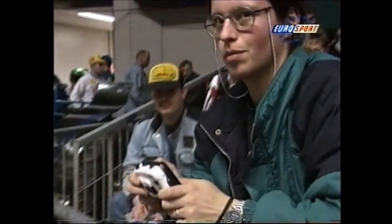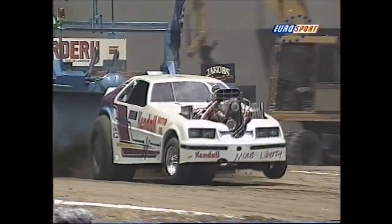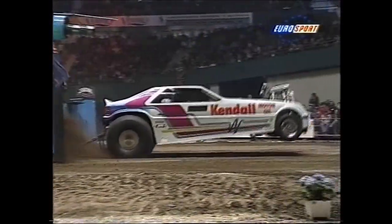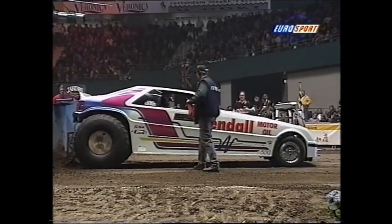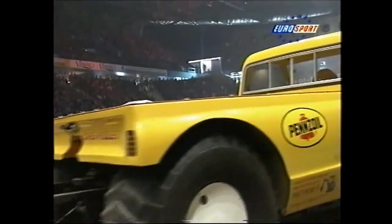Time for a quick pick. Miss Liberty, a definite alcoholic. She consumes 1 litre of pure alcohol per second. 1,400 horsepower, rising to the occasion and being brought to a halt a couple of meters short of the 60 meter mark. Is it enough to win? We'll soon find out. 58.41 for Miss Liberty.